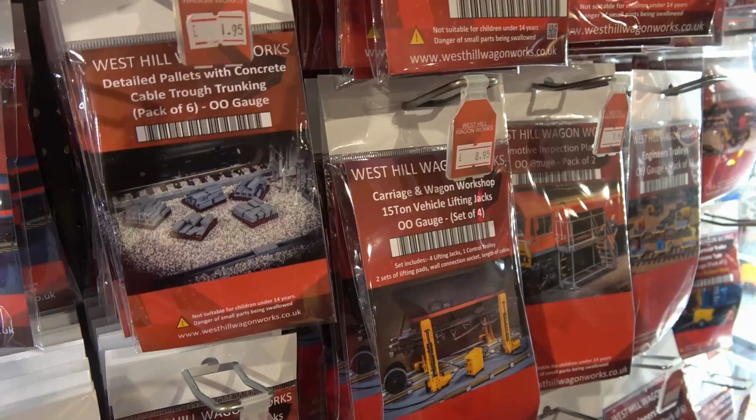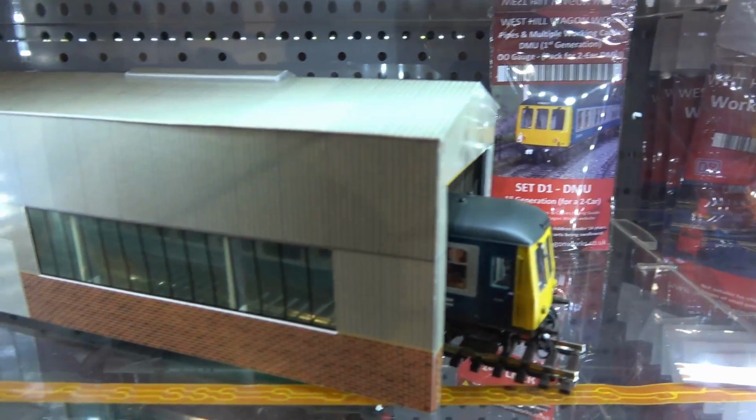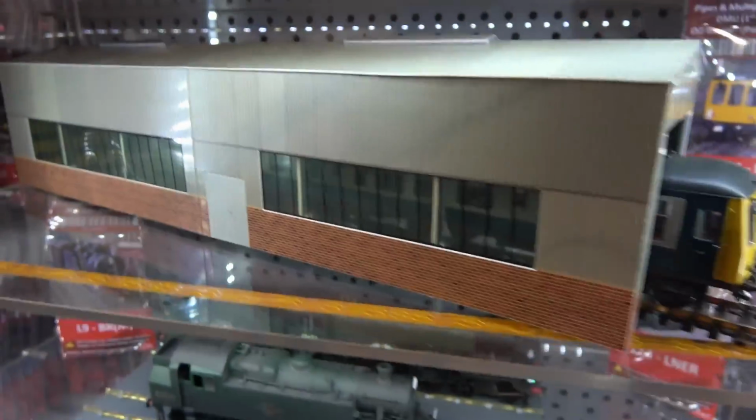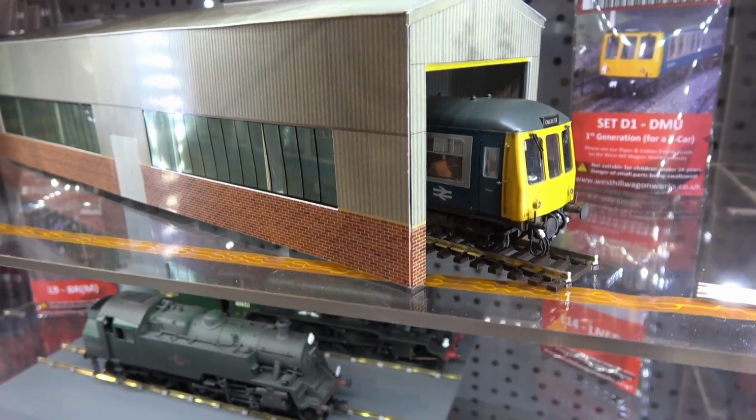So they also got cable trunking, which is just here, that's on a pallet waiting to be installed. Then I'll just need to go over there in a second. But this is the shed I'll be building shortly.